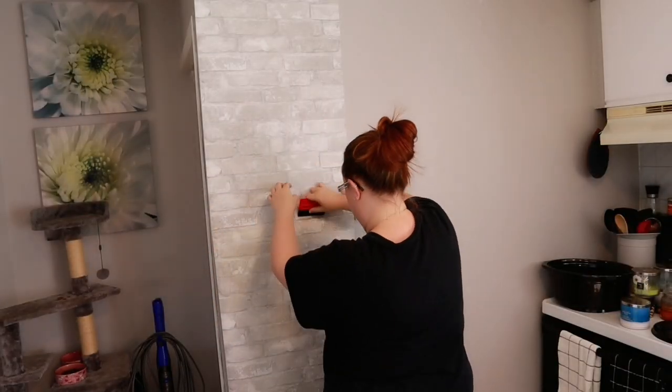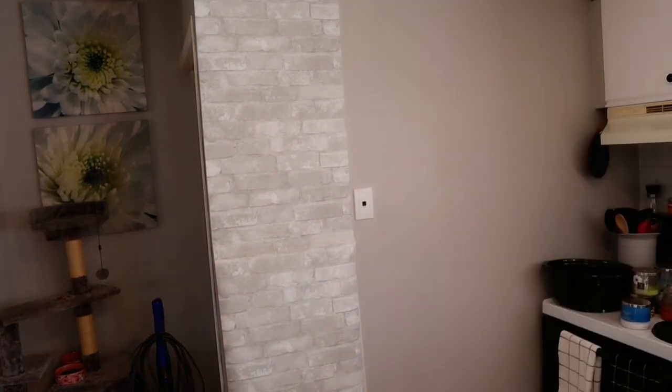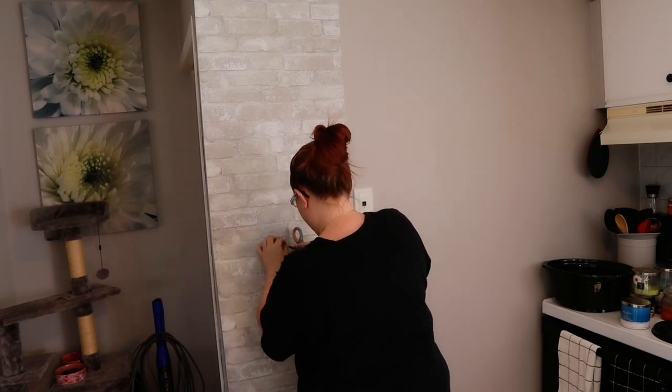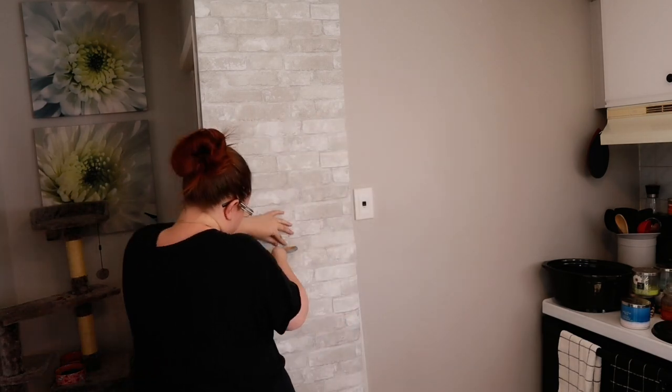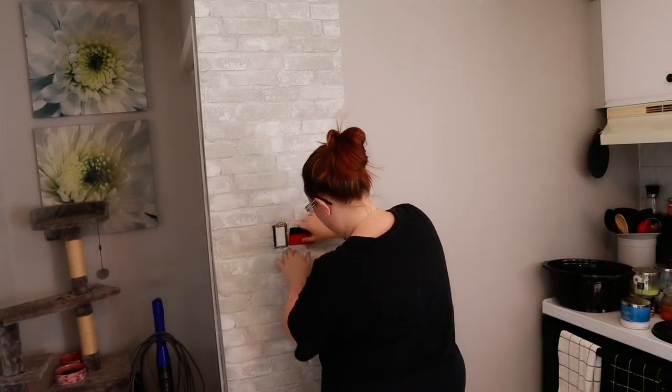And then we get to the outlet. So in order to do that, I just kind of felt with my fingers where that was, took my scissors and just kind of cut out around the outside. This stuff is really easy to work with. This was not difficult. It just took me seconds and then I just continued on.